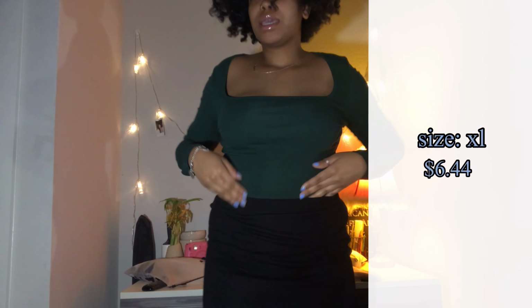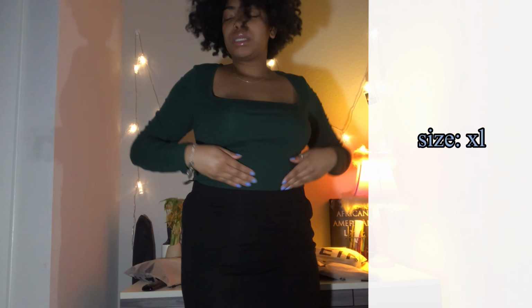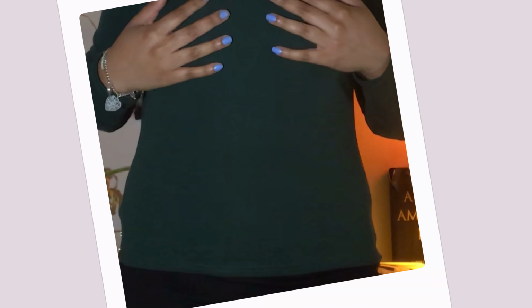So yeah, this top, it's cute. I like the neck. I like the way it feels. It's stretchy, it's breathable, it's cute. I don't even know the last time I wore a shirt this long. Oh baby, no, that ain't gonna work.